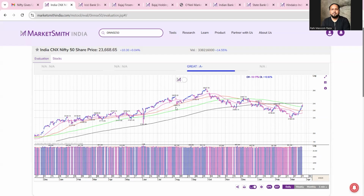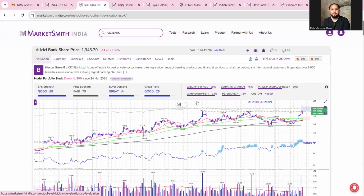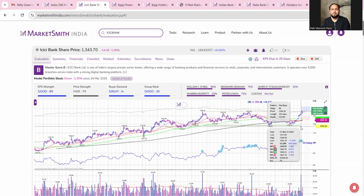So I would like to talk about the MarketSmith update. Last week we added a couple of stocks like ICICI Bank, ITC Hotels, and Nasdaq. So this is the daily chart. I will just show one stock, ICICI Bank. ICICI Bank has given the breakout on a flat base on Monday, and we have added this stock.